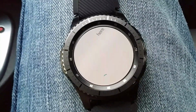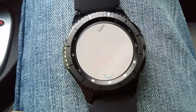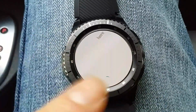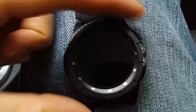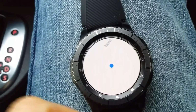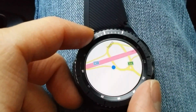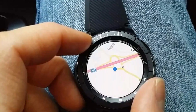This is it looking for my current location. And you can see that shake going across the screen. That's not actually visible, that's only visible on the camera. So there we go, we've got a location, and that's more accurate because I'm actually just sitting on the roundabout off the M1, so that's a bit more encouraging.